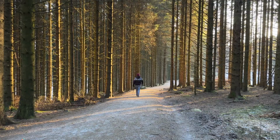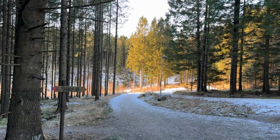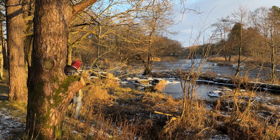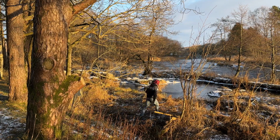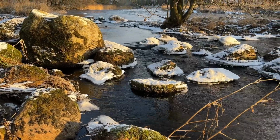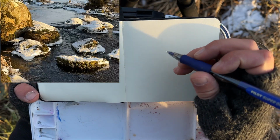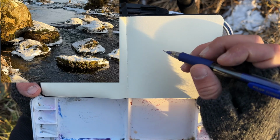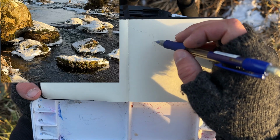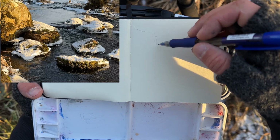I'm feeling a bit better, so I decided to go out to this forest that is very near my home, and I actually found this very nice waterbed. I really felt inspired today to paint by the water, and as you can see, there's a very beautiful view here, and there was also very nice light.